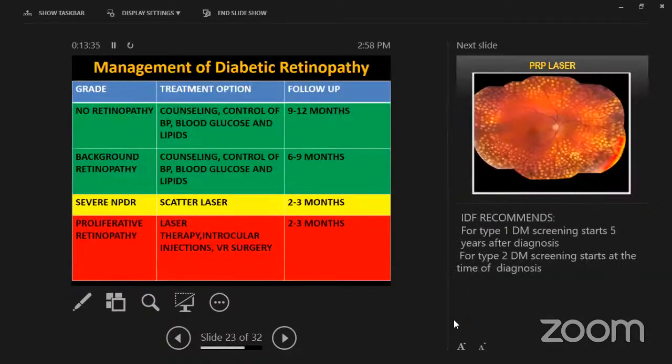When we talk about management of diabetic retinopathy, we have different management guidelines. This is actually from the current guidelines of 2018 of Tanzania on managing diabetic retinopathy, whereby we have either no or background diabetic retinopathy. The important aspect here is to counsel the patient, control the blood pressure, blood glucose and the other risk factors, and see the patient within a 6 to 9 months period.